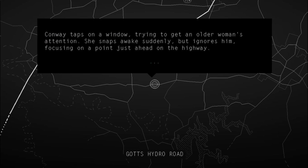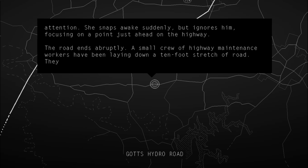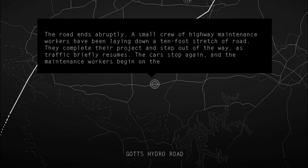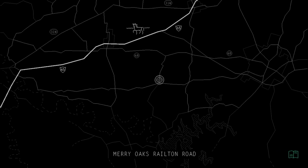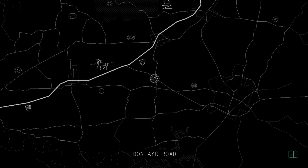She snaps awake suddenly, but ignores him, focusing on a point just ahead on the highway. The road ends abruptly. A small crew of highway maintenance workers have been laying down a 10-foot stretch of road. They complete their project and step out of the way. As traffic briefly resumes, the cars stop again, and the maintenance workers begin on the next section. The hell? Again, not strange at all. Just nobody's questioning this.